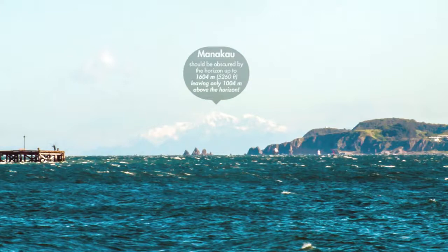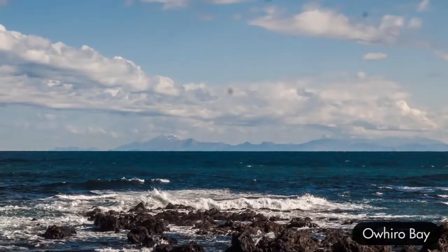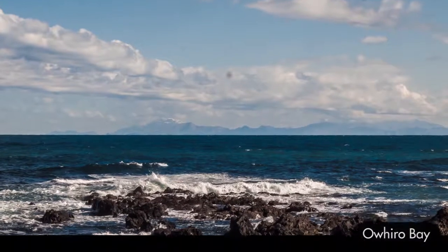Let's go back to those first shots we took at Ōwhiro Bay, because one of those has got a perfect profile, missing the mountain to the right a little bit, but we should be able to figure out what's what. Check this out, I'll end the video with this, make up your own mind.